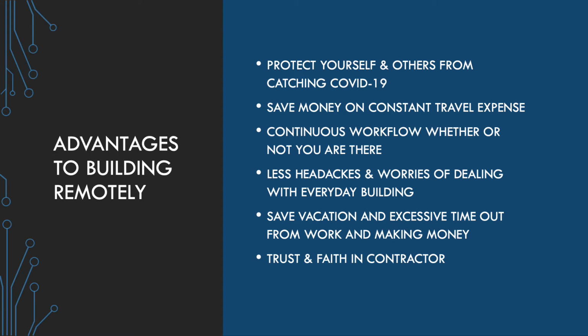There are some advantages to building remotely in 2020 into 2021. Number one is you can protect yourself and others from catching COVID-19. You can also save money on constant travel expense, and have continuous workflow, whether or not you are there. You'll have fewer headaches and worries of dealing with everyday building.